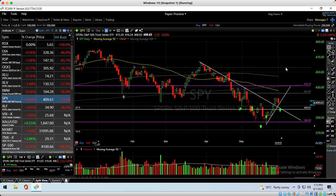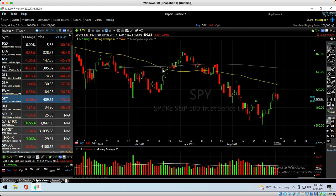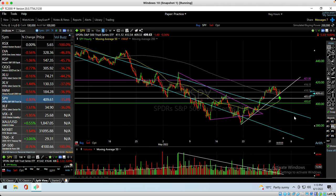So there we go. The daily chart also says that we're attempting a bull break. However, we're also below the 50 DMA, we're below the 200 DMA, and we got a death cross. So competing signals, great. This is not easy to read. No, it's not.